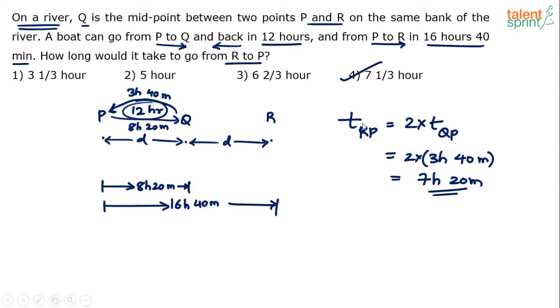Explanation has taken so much of time. Remember, explanation has taken this much of time. When you solve it yourself, it will take more than 30 seconds.